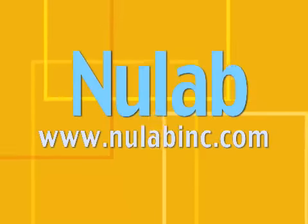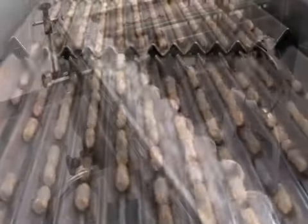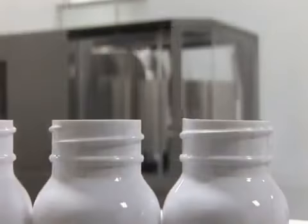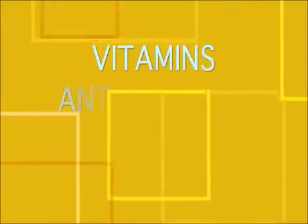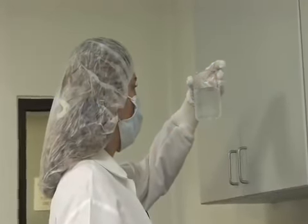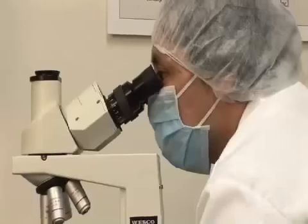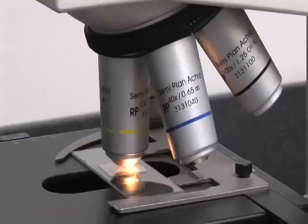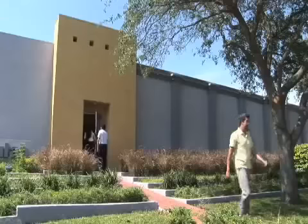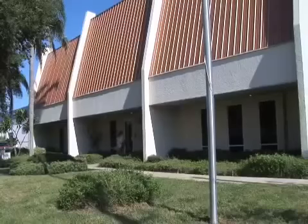Nulab is an FDA Registered laboratory. We develop and manufacture dietary supplements, also known as nutraceuticals. This includes vitamins, antioxidants, herbs, or other such ingredients that have some health benefit. The driving force behind what we do at Nulab is to improve health and well-being of others through the products that we produce. Nulab operates from 2 locations in Florida.